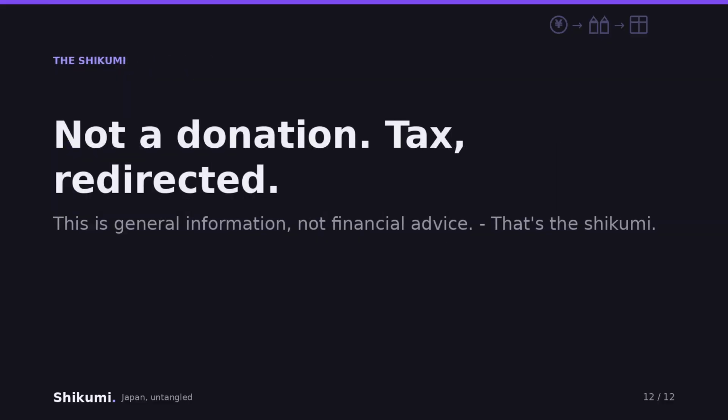This is general information, not financial advice. Rules and limits change. Always check the official sources linked below. And for your own numbers, use a simulator or a licensed professional. Furusato Nozei is not a donation. It is tax you already owe, redirected with a gift on top. That's the Shikumi.